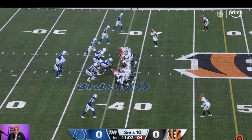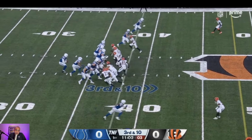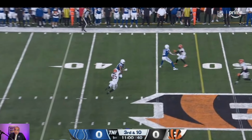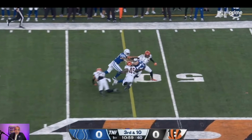I think at some point, and look, this would also be a thing about the Jaden film studies that we've done. And as you guys know, I'm very, very high on Jaden. Obviously, there were a lot of RPO kind of short throws like that as well. You're going to have to play outside of just that at some point in the NFL.